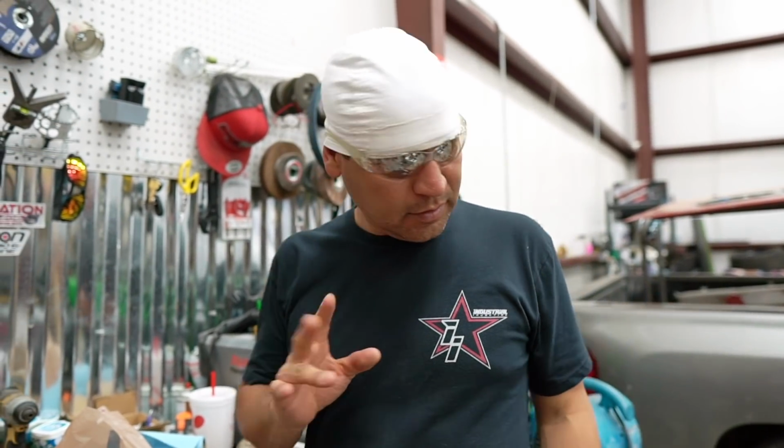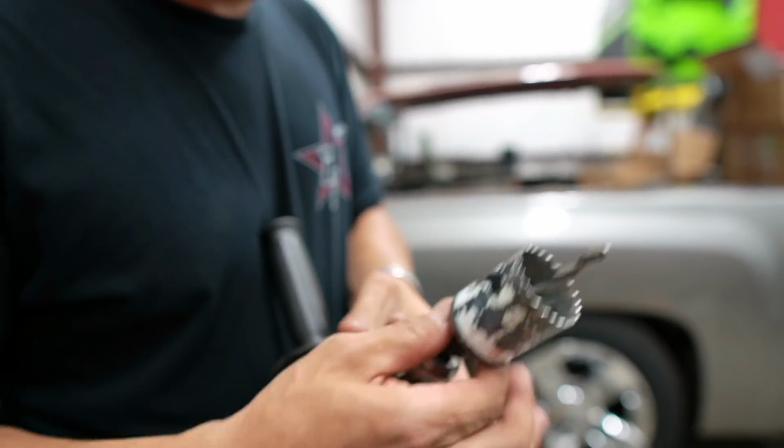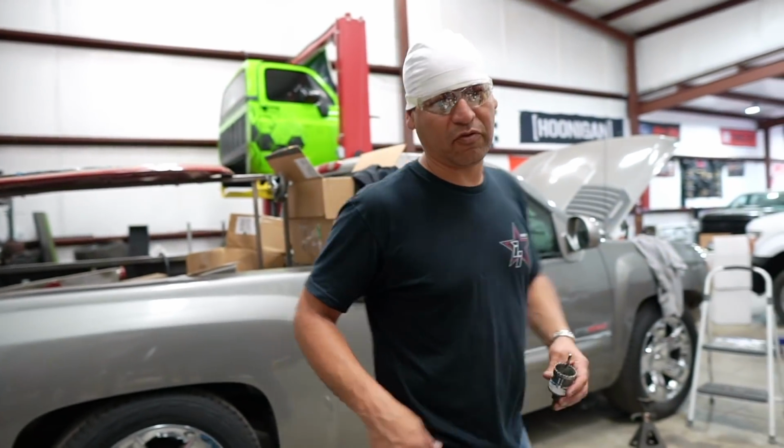Okay, so we're gonna remove the old one and we're gonna install the new one. Doesn't look pretty old. It might still work for aluminum. Stainless, she already cut a lot of stainless, so it's time for a new one.